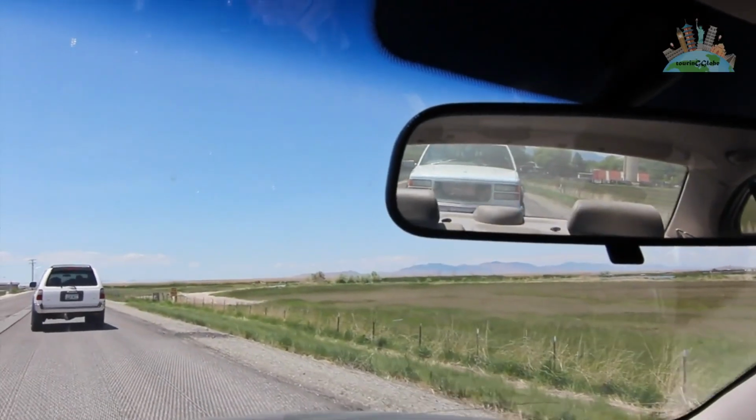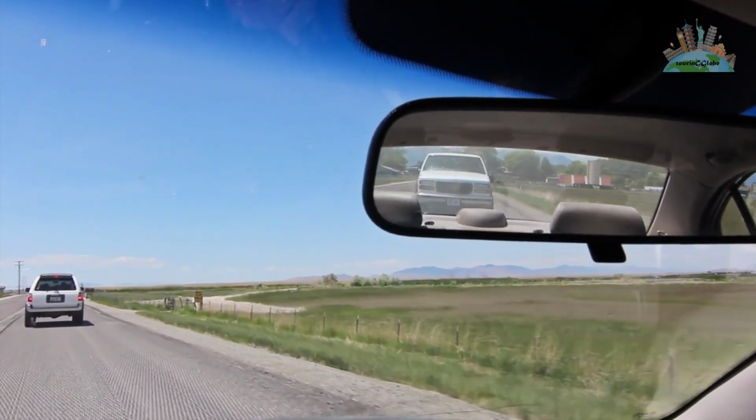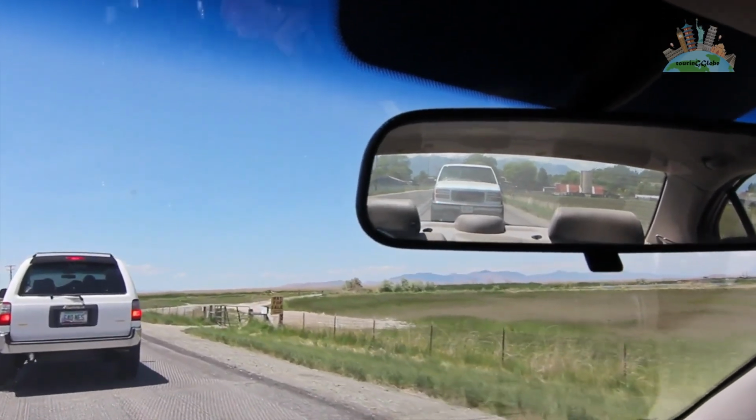Yield to others at rest stops. When stopping for a break, try to park your vehicle in a way that doesn't block others, and be quick about it to avoid holding up the line.